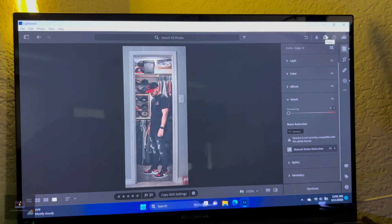But I also think I might go in and do a little bit more masking to maybe brighten myself up in some areas, to highlight me personally, just so I don't get lost in the picture. But let's try to do that, and then let's get into the outro.